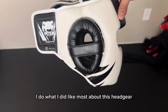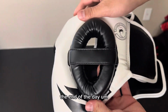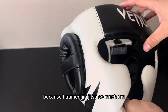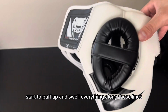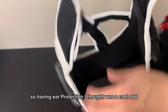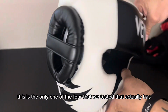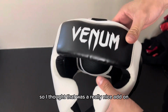What I did like most about this headgear is actually the ear protection. At the end of the day, I'm starting to develop a little bit of cauliflower ear because I train jiu-jitsu so much. My ears just get really sensitive and start to puff up and swell, everything along those lines. So having ear protection I thought was a cool add-on here for this specific gear. If you guys noticed, this is the only one of the 4 that we tested that actually has this type of padding around the ears. So I thought that was a really nice add-on.